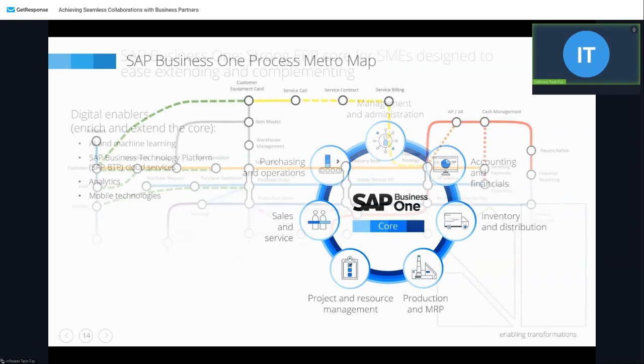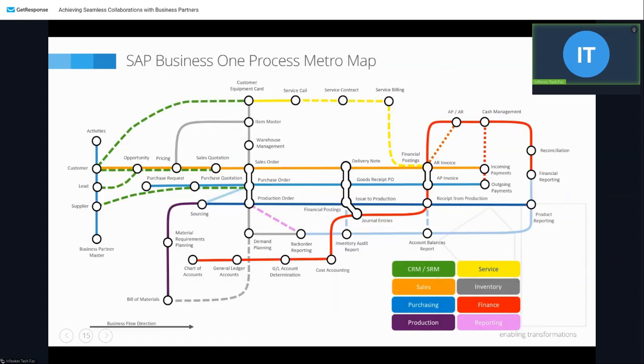SAP Business One has a process-driven solution, and hence you can see that there are end-to-end processes which can be mapped, and there are multiple overlaps that are there. And you can also find that the system is smart enough to post automatic postings where there are financial dependencies as well. So these various track paths show clearly the capability of the system in order to be able to deliver end-to-end processes within your business organization, whether it be CRM, SRM, or whether it be reporting and production aspects of it as well.